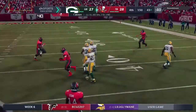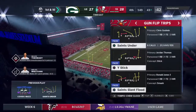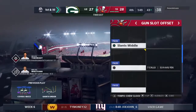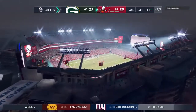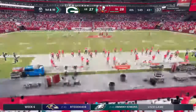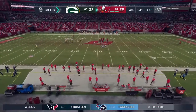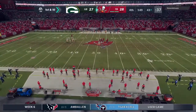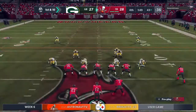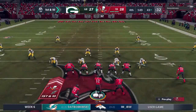Open man is Miller. He's got it. And this is going to result in another first down as the tackle's made at the Packers' 43. Now the Packers going to burn their 3rd and final timeout. And they'll be disappointed to have to burn one there after giving up the first down. Not totally home free yet, but it's looking good as they come up 1st and 10.